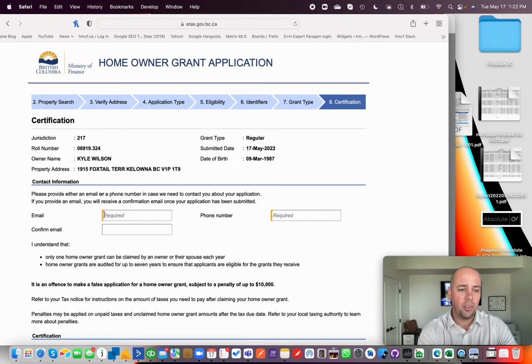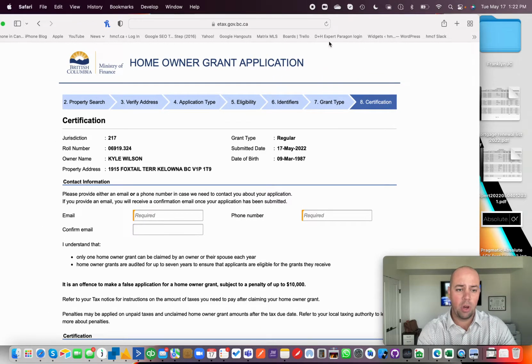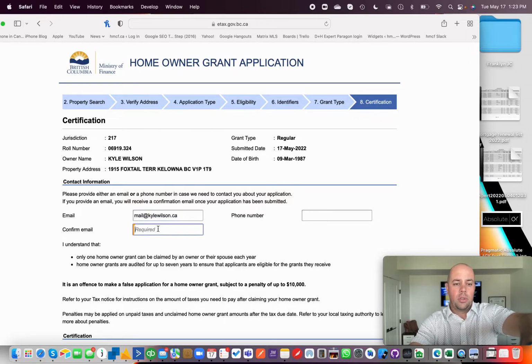And here's where I confirm my final information. It has my contact information, when I submitted it, my roll number, etc. And I'm going to send it to my business email for confirmation that I did complete this. And my phone number.